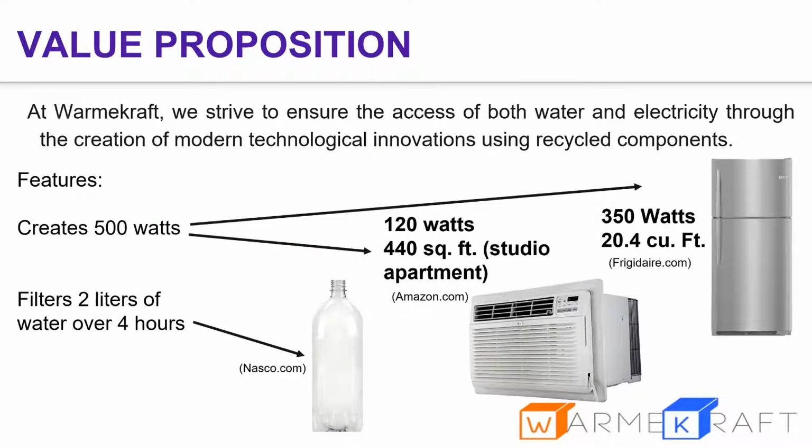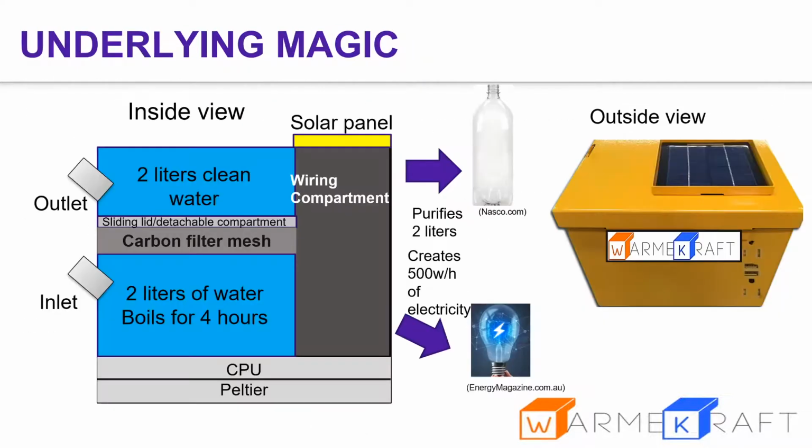The Warmekraft generator has two main features, creating 500 watts an hour and filtering 2 liters of water over 4 hours. For example, 500 watts would be the equivalent of a studio apartment AC and a 20 cubic foot refrigerator. Now, as for how our generator works, Warmekraft uses a two-chamber design to separate the water and components.